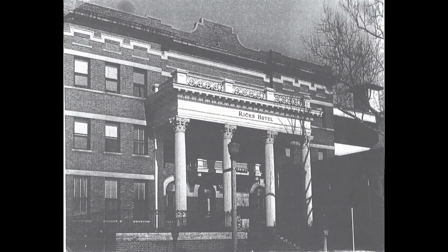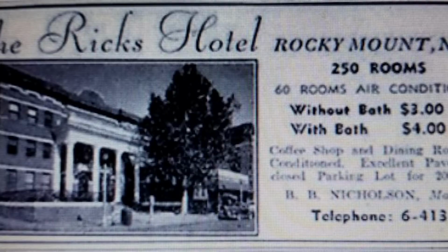Okay, Lee, let's go to our next picture then. And this is actually part of a postcard. It tells a little bit about the hotel: there's 250 rooms, 60 of them with air conditioning. A room without a bath was $3 a night. If you wanted a room with a bath, it was $4 a night.